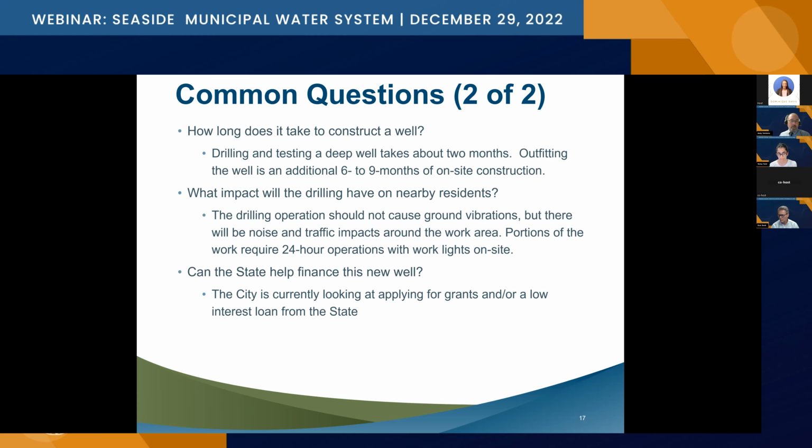That may be 24-hour operations where the diesel engine and the work lights continue overnight, but that's a 1 or 2 days event. That's not weeks on end.